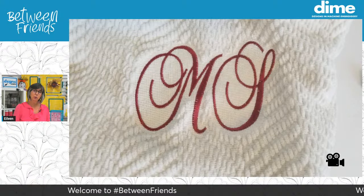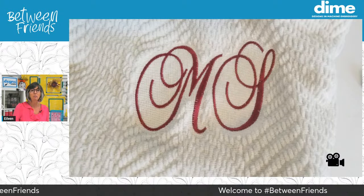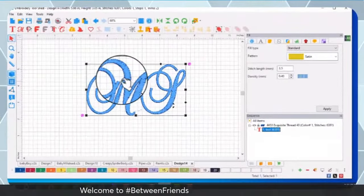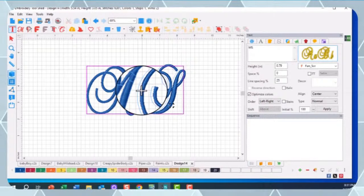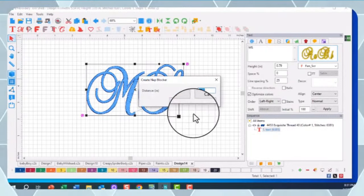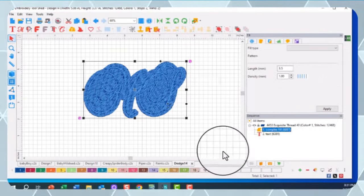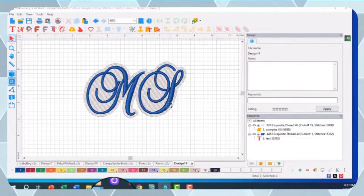And here's how you do it in Perfect Embroidery Pro. So let me pop this video up so you can see. I'm going to select the text tool. I've already made the monogram, and I'm going to just bring those letters a little closer together. And then with the select tool, I will right click and select utility, create nap blocker. And it's that easy.